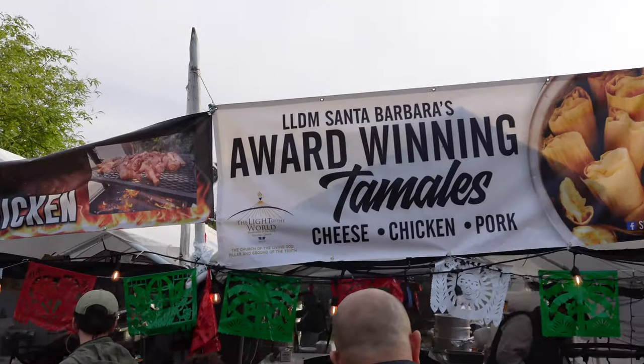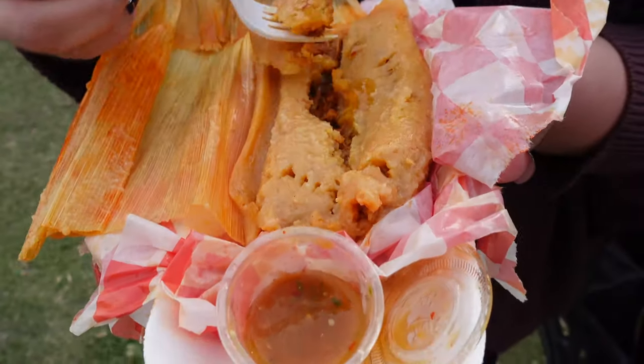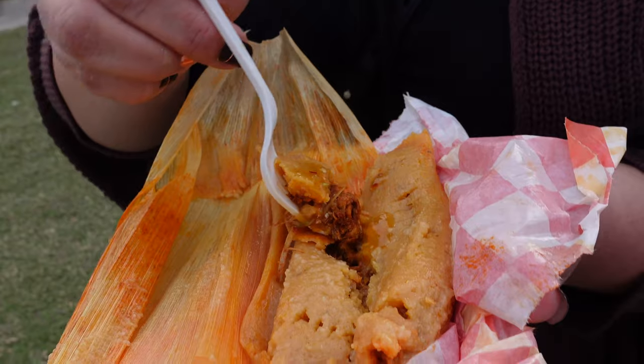All right, so we're at our next tamale booth. We're trying a tamale from LLDM. They're from Santa Barbara, and they're known for their most award-winning tamales. Sorry, I can't talk today. They're the busiest stall. So yeah, it's one of the busiest stalls. We're gonna give it a try. I think Dave ordered the pork tamale.